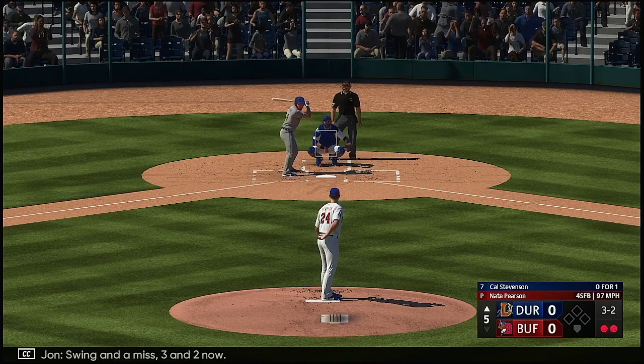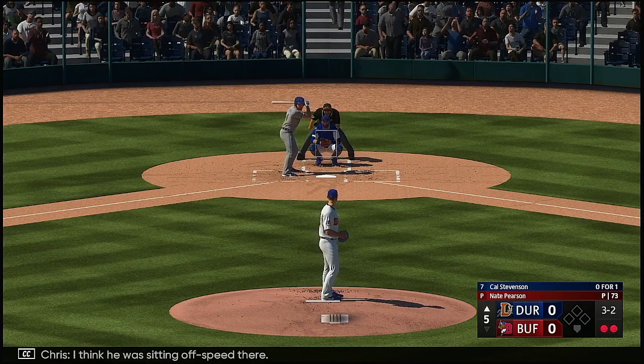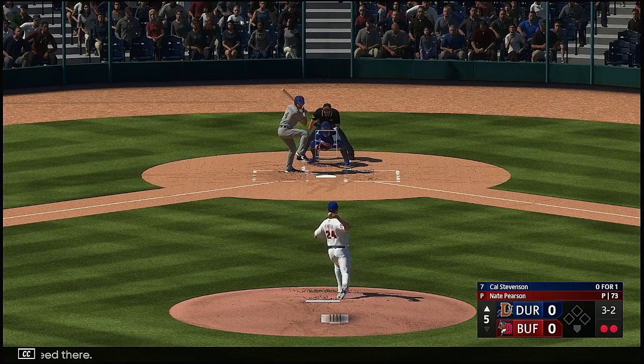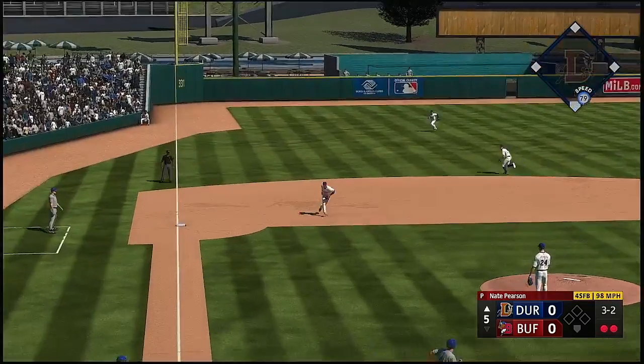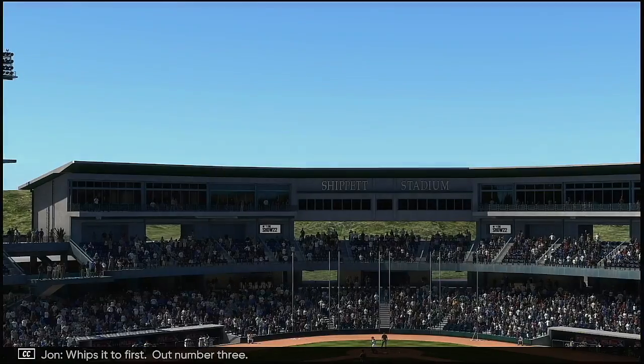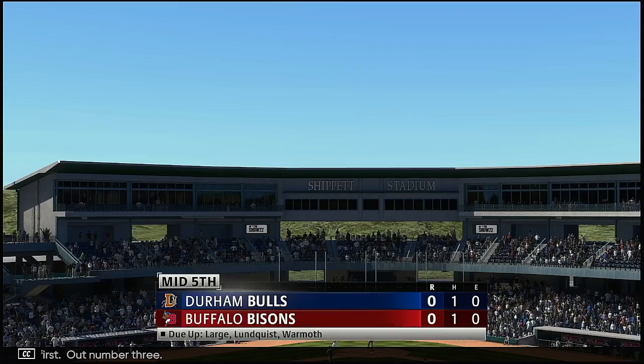Swing and a miss, 3-2 now. I think he was sitting off speed there. That's to third. Fuentes picks it up, whips it to first. Out number three.